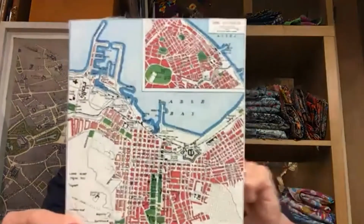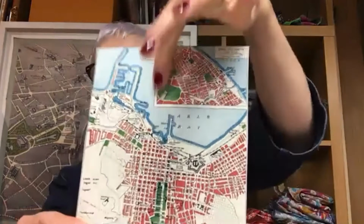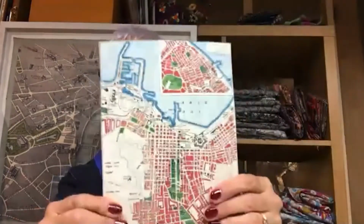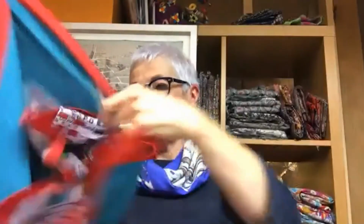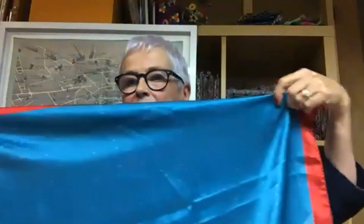The latest map scarf I've done is Cape Town, which was a slight commission for a very good friend because I wanted to treat her to one for her birthday. So the original map is here. And because Photoshop's so marvellous, this Cape Town map had a big insert of Port Elizabeth, which I didn't want. So I've managed to take that out and then replace it with the sea, so I really like that one.